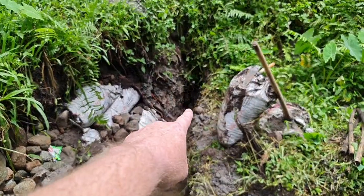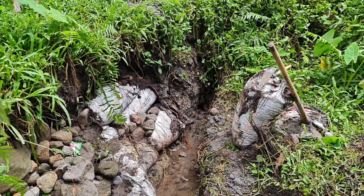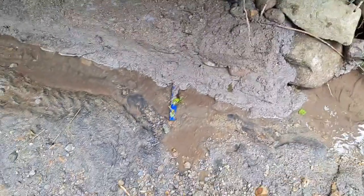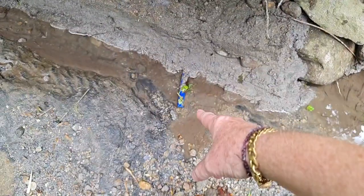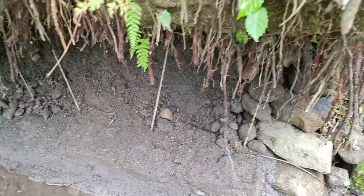Wow, I see so much water coming out right here. You see that? So what we have is a spring coming out here, and we've already cemented this area here, and we're going to be putting in.